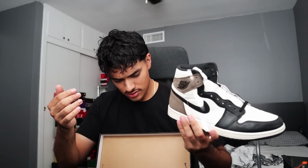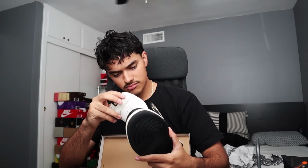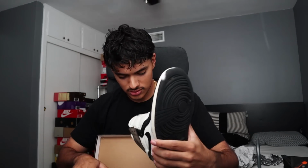And next up we have a size 10.5 Jordan 1 Mocha. These are pretty clean. They definitely need a little clean though. But yeah, these are not bad. I think I paid $330 on these. Probably gonna sell them for around $400. Just need a super light clean. But yeah, these are nice.